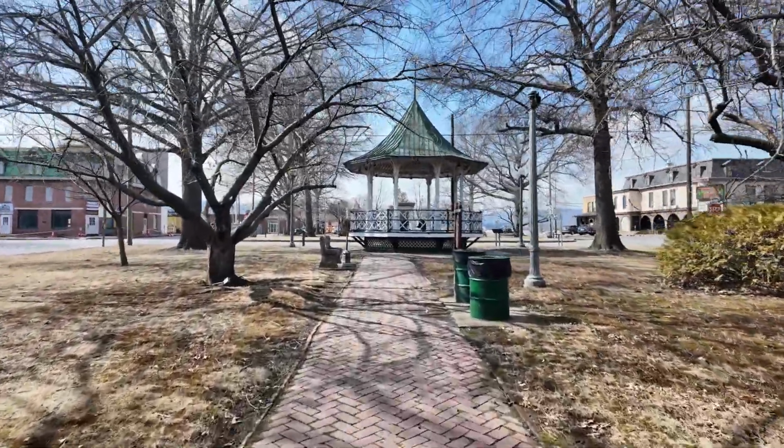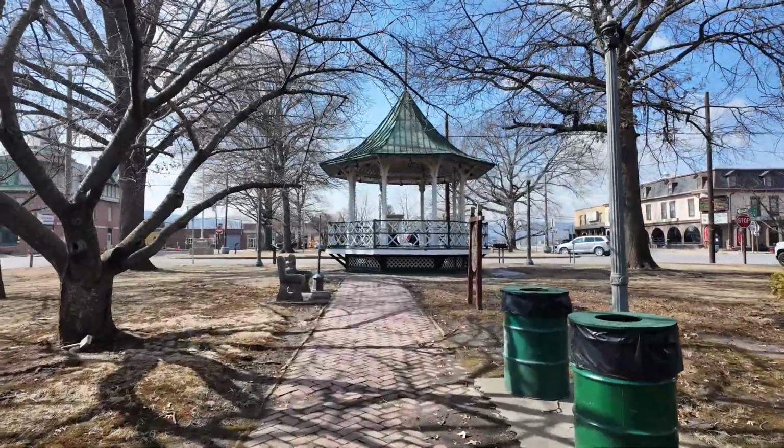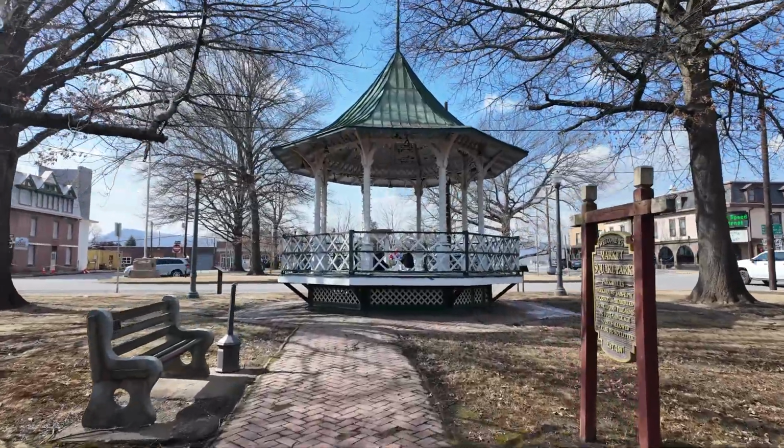We're visiting Market Square Park and Veterans Park today. You can see we're walking up to the famous Gazebo here in Millersburg, and we're just going to go over a few little things about this.